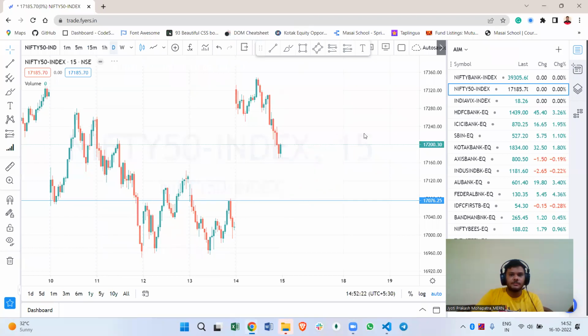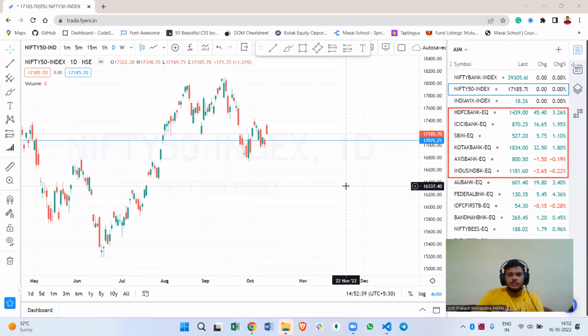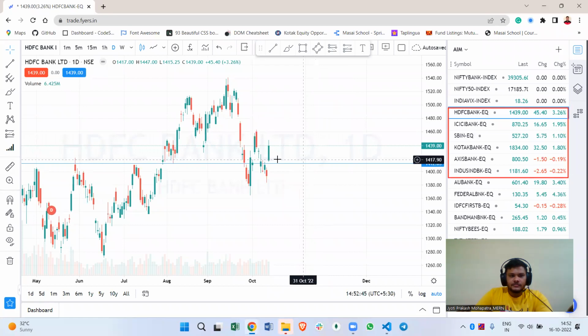Let's look into Bank Nifty components. Here are the Bank Nifty components. I basically focus on these 6 components because they have more weightage than other banks. So why are we focusing on Bank Nifty components? Because Bank Nifty doesn't have any weightage as such. It depends on its components. Nifty also depends on its stocks.